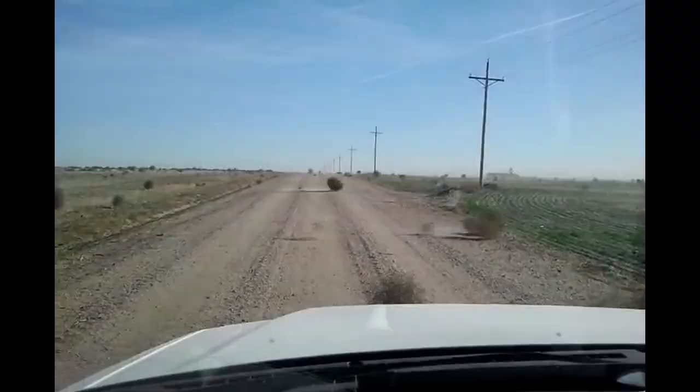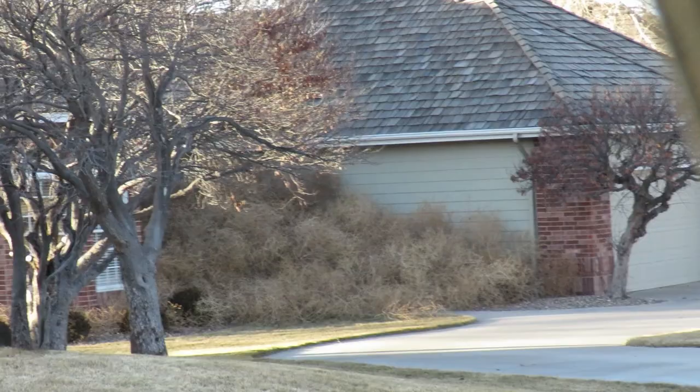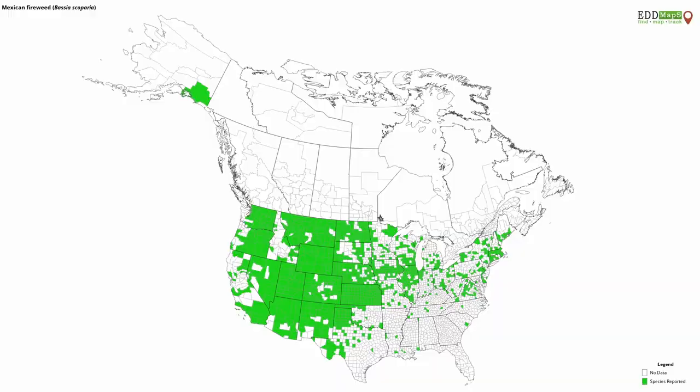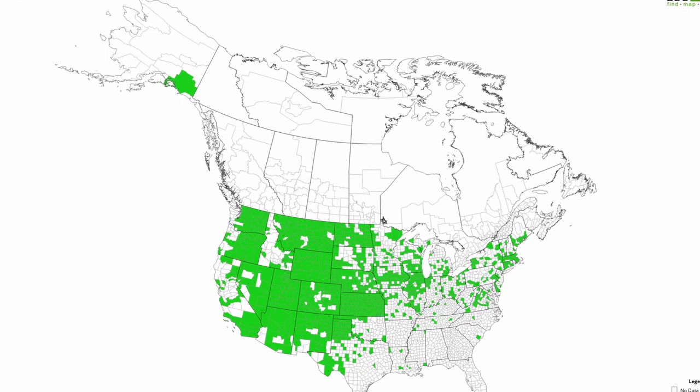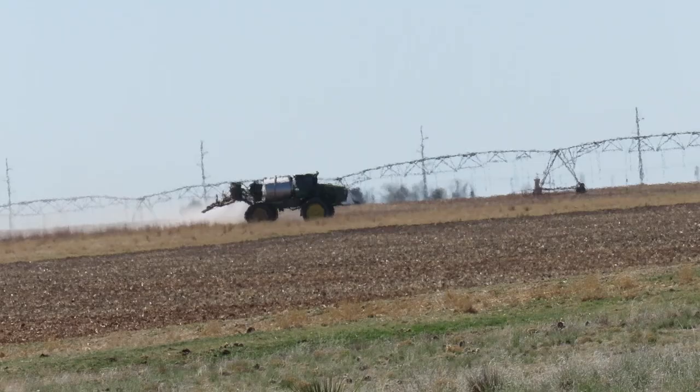It's an icon of the American West, the tumbleweed. But this annual plant is far from an American native. Brought over in the early 1900s as an ornamental plant from Eurasia, Kochia has rolled over a majority of the country. It causes headaches for homeowners and financial loss for businesses and farmers.